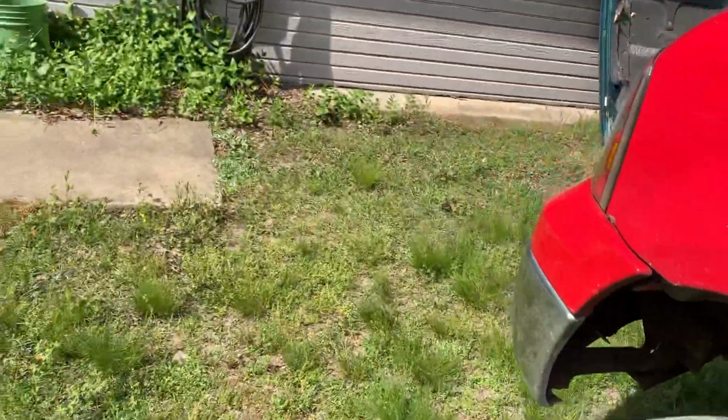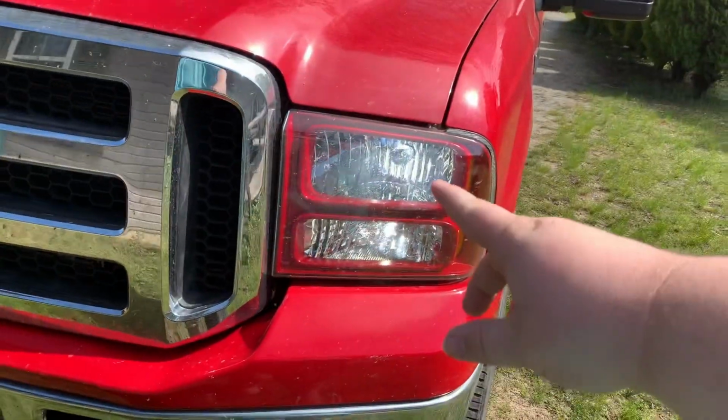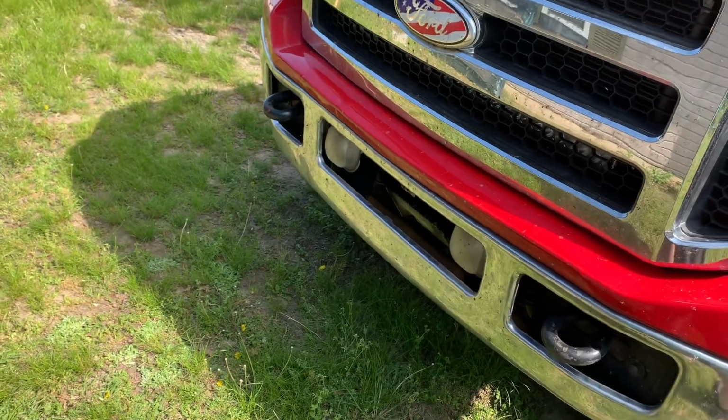Now, turn the headlights on. You can see we got LED headlights, switchbacks here. We have LED fog lights as well.